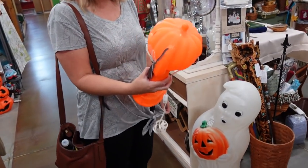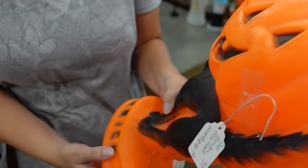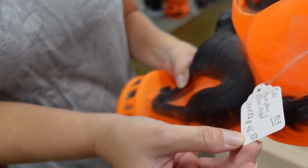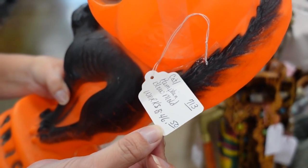Barb, what did you find? Oh, well, this is another one of the blow molds that I don't have yet. It's gone? Yeah. So, this is a little bit higher than I would like. It is 15% off, so whatever.